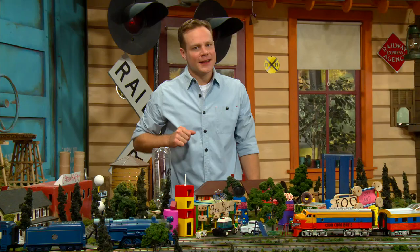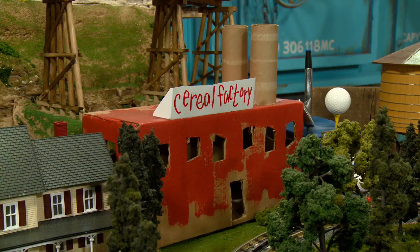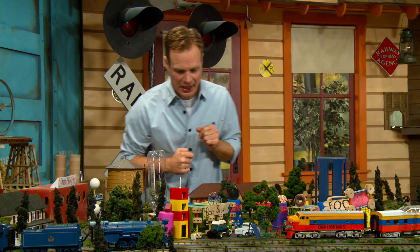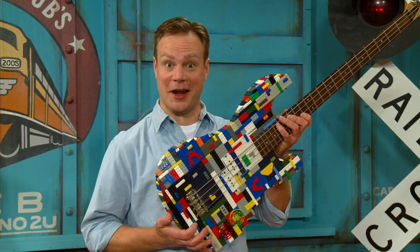You know, engineers, building things with your imagination can be a lot of fun. Just look at all the cool stuff we made today for the layout. We got the cereal factory made of a shoebox, of course. We got the popsicle stick candy store. And then the Tinyland Cafe made purely out of Lego bricks. So cool. And that's not all. Look at what else I made, engineers. Let's see how it sounds.